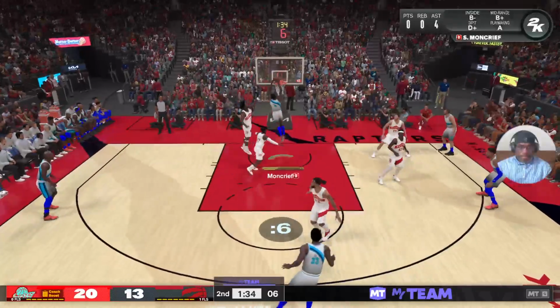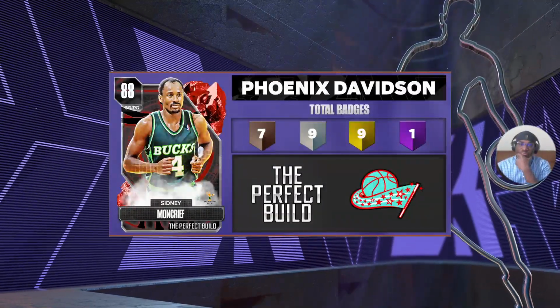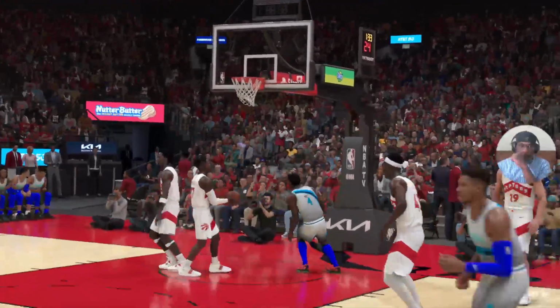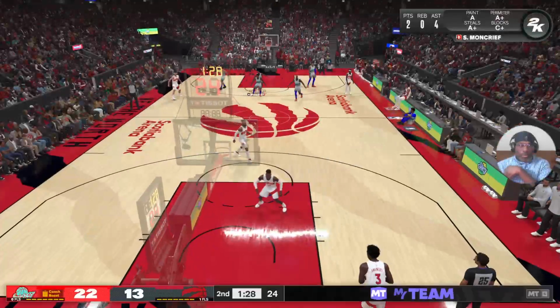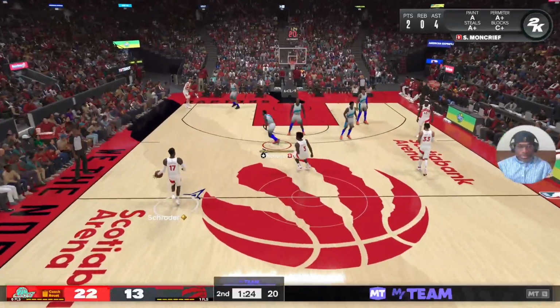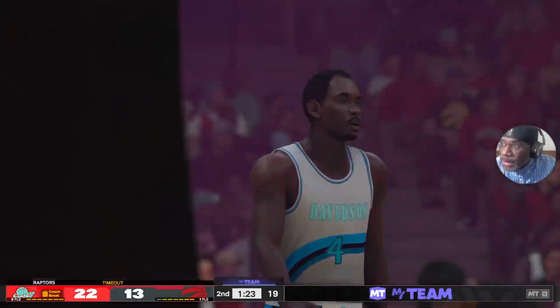Anunoby against Moncrief, and he uses both hands to jam it in. The defense just kind of stepping aside and letting him get to the rim. There's a reason the lead is what it is right now. It's a backbreaker for your defense, giving up easy buckets. Timeout called here, the first for Toronto.